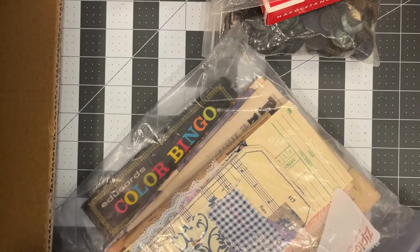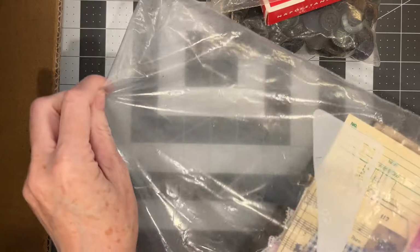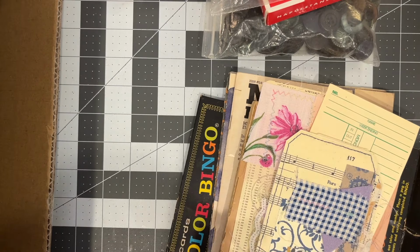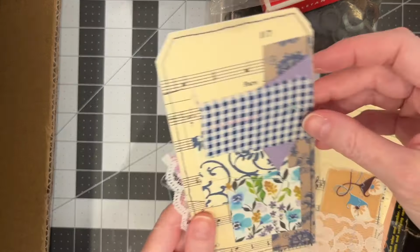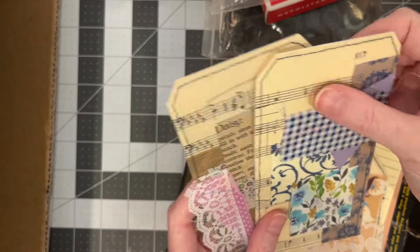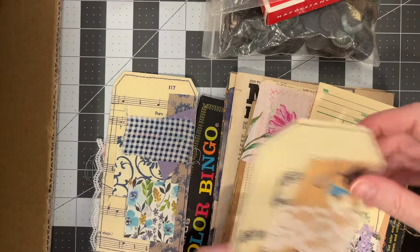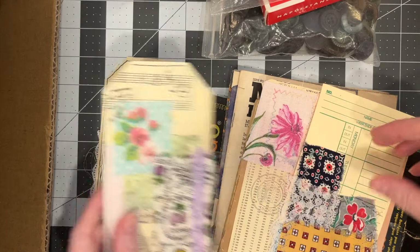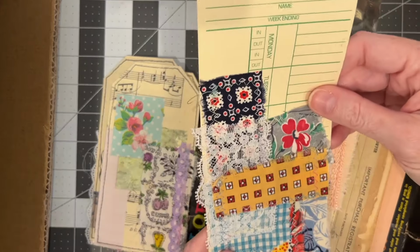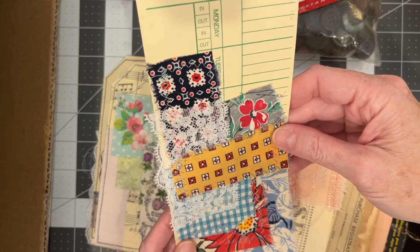All right, this is a bag of fun, it looks like. Right. We have another beautiful tag. This is so pretty. It's got music in the background and then some fabric clusters, fabric layers. Ooh, a time card with some patchwork stuff. That looks like feed sack.